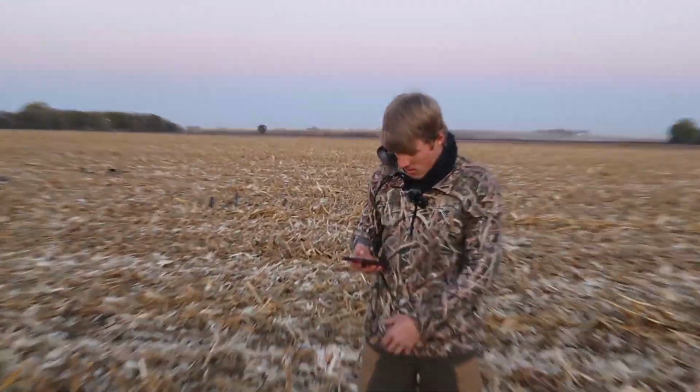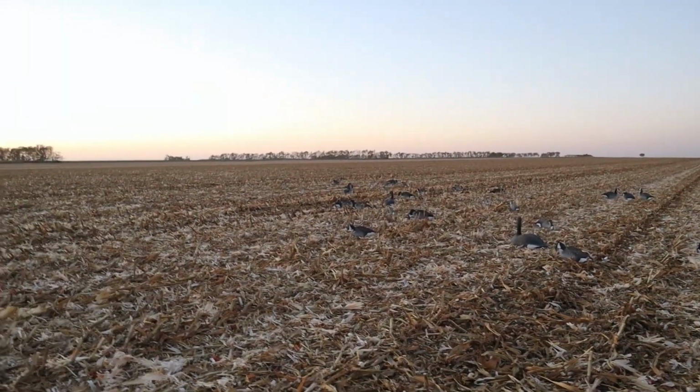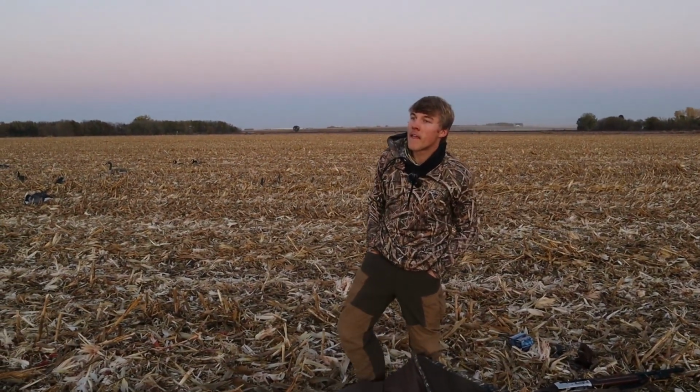What happened, Lou? We got into a couple. Only about a quarter of the roost came in. We can't really see them getting off the roost because we're so far away, but I think some of them might have gone the other direction. They were all in here last night. They didn't go anywhere else but here.